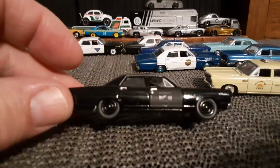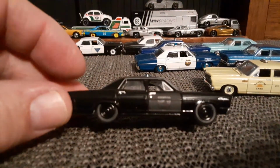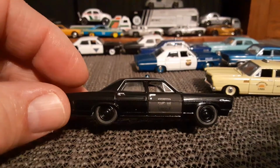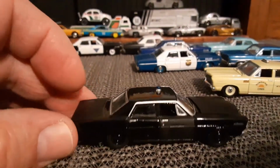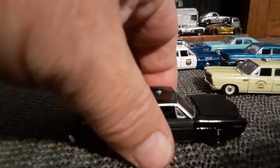So here's a beautiful Black Bandit police car. This one and the next 4 following are all police cars. Beautiful. I love Black Bandit cars.